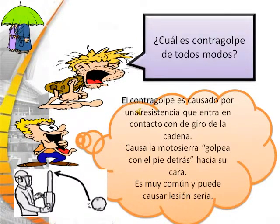Kickback is caused by spinning chain coming in contact with resistance. It causes the chainsaw to kick back toward your face. It is very common and can cause serious injury.